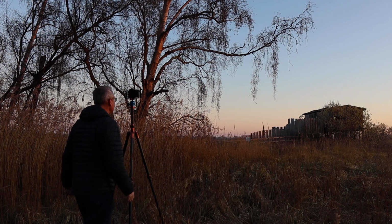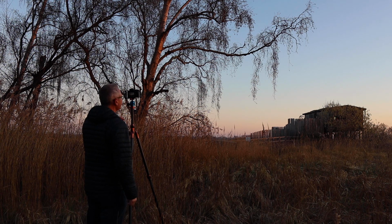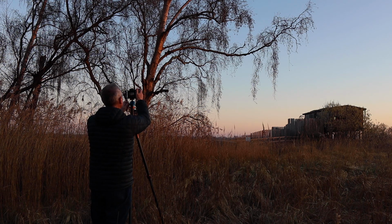I'm going to just keep taking this now, just as the light hits the tree and hits the board on the hide. It's a shame there's no clouds in the sky behind. It's a cloudless sky today. Am I happy with that composition? This is where you keep questioning yourself.